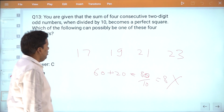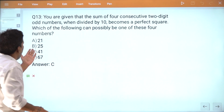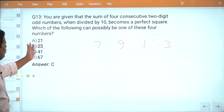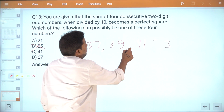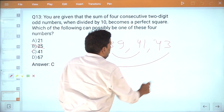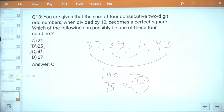Let's move to 25. If I take 25, okay, 25 cannot be the number, because my unit digits have to be 7, 9, 1, 3. So the unit digit cannot be 5. So you will eliminate 25 immediately. Let's say 41. So you take 41. This is 39, this is 37, and this is 43. What will you do? This is again 80, right? Then you will get 160. When you divide it by 10, you will get 16, and you will be very happy, and you will say 41 is my answer, because 16 is a perfect square.